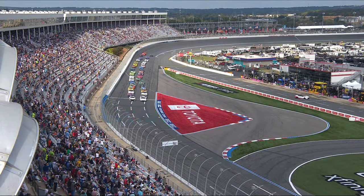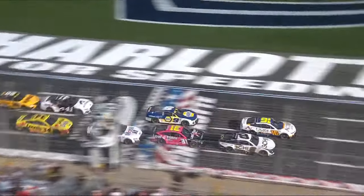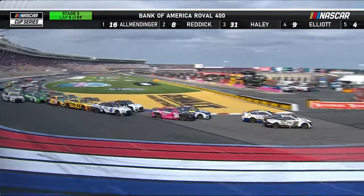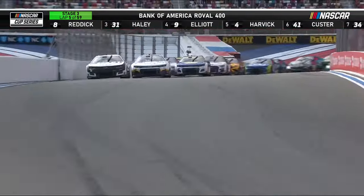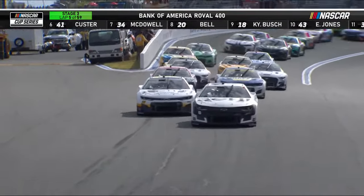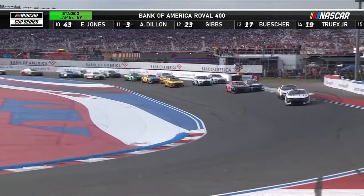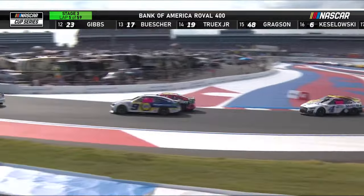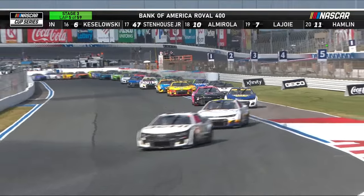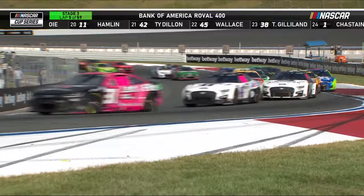Everyone needs one more pit stop. Field going through the Geico restart zone, and it's Allmendinger and Reddick making up row one. Allmendinger on the inside. You see Chase Elliott on the inside of row two. And Reddick surging ahead now of that 16 of Allmendinger as they go through turn two and head to three. Tire lock up right there. McDowell on the inside right now of the four of Harvick. Now he's dropped back to the 41 of Cole Custer.